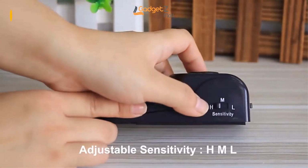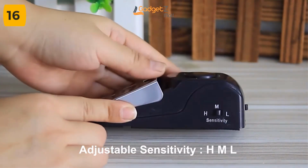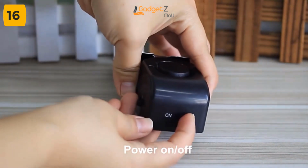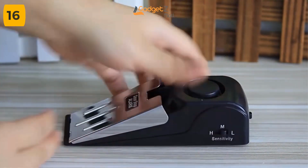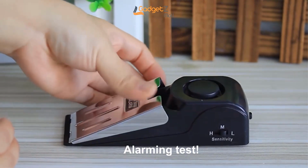Looking for a reliable and effective way to deter intruders? Look no further than the doorstop alarm. This handy security device is perfect for homes, hotels, and office buildings. Simply place the alarm behind the door and turn it on.